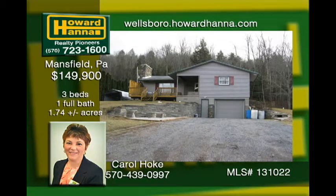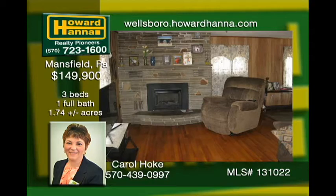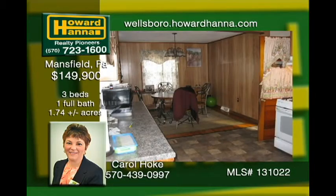Location says it all. This lovely ranch home sits on 1.74 acres just outside of town. Hardwood floors run throughout the home. Two beautiful stone fireplaces, one with a gas insert and the other wood burning, are awesome bonuses. Part of the basement could easily be made into the perfect family room.